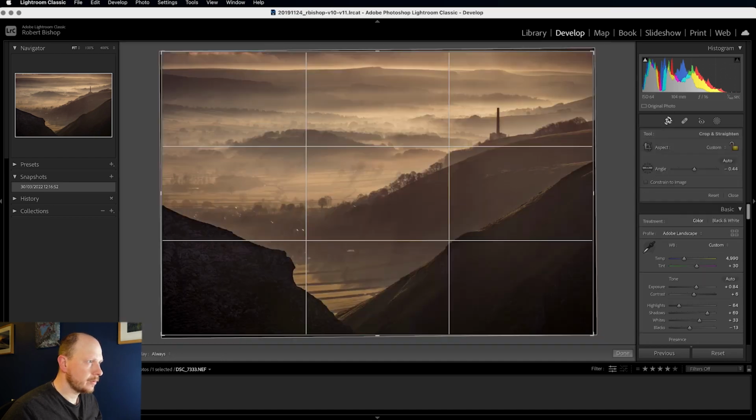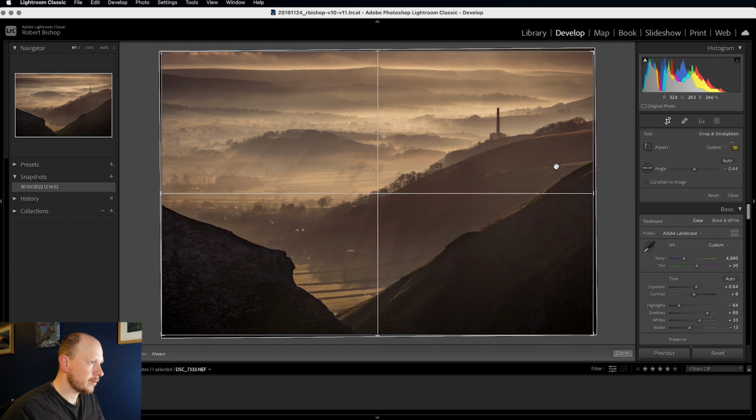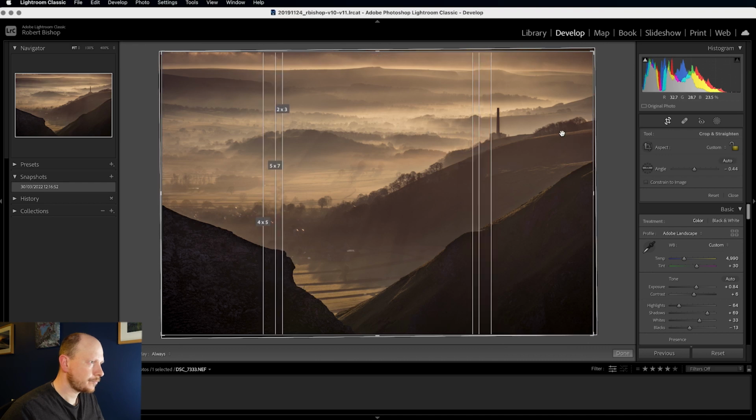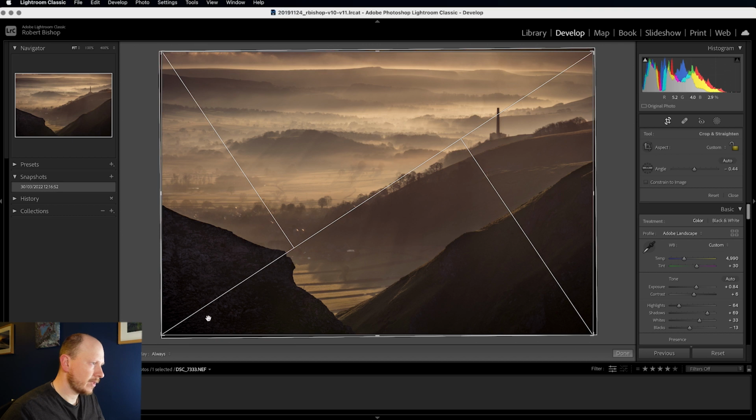If we look at this one, the factory doesn't land on one of the third lines here, but we can cycle through these again, and we see that it does kind of line up with the spiral almost, and we have got that strong diagonal again which kind of finds itself parallel to the edge of this mountainside here and does intersect with the factory.